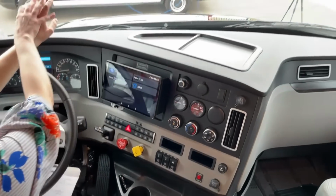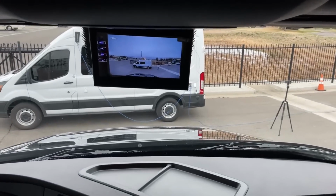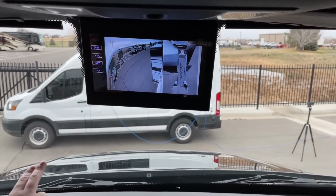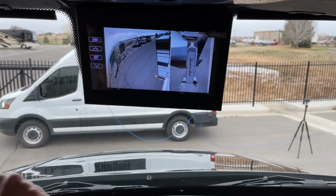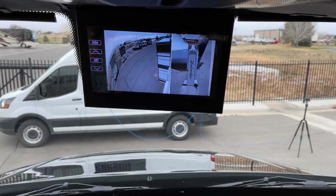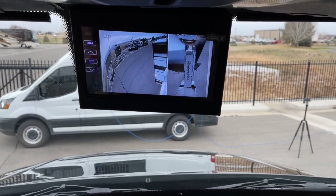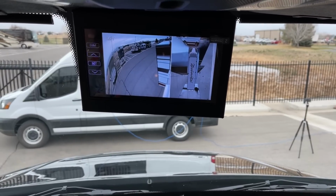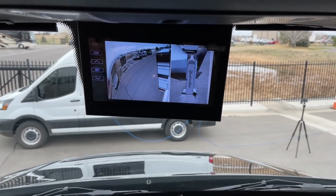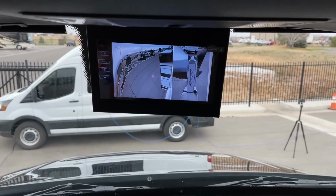Then up here we of course have your backup and side view cameras. So if I was to turn on my left turn signal, I'm going to do that right now, you'll be able to see whatever's going on the left side of the coach. But also, this is that 360 view camera system I was talking about. And it's a little bit obscured right now because we have the slides out, so you can't quite see what you would normally see driving down the road. But just know that you can see all around you when the slides are in, which is, of course, going to be driving mode.